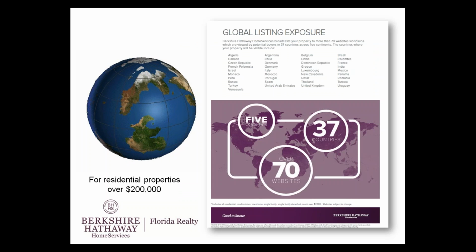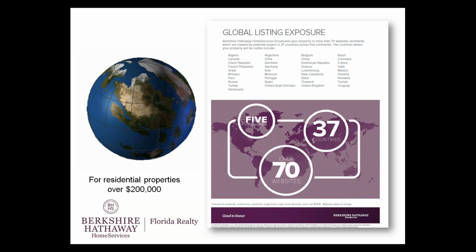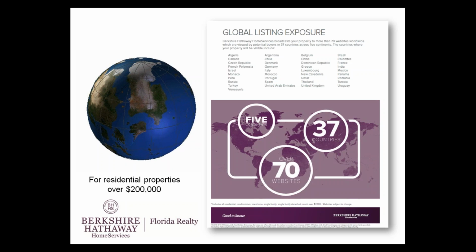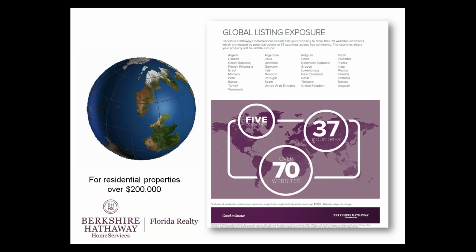And our global listing exposure continues to expand. Anytime you take a residential listing over $200,000, Berkshire Hathaway National will send it to over 70 websites throughout 37 countries on 5 continents. This again is a nice PDF to make sure that it is included as part of your listing presentation.